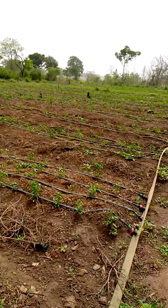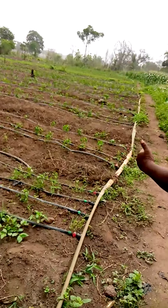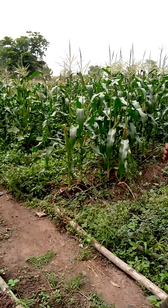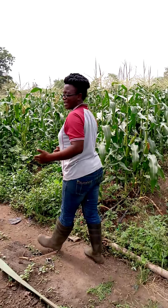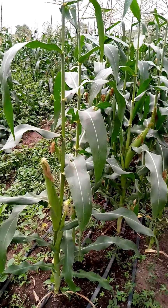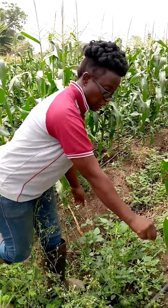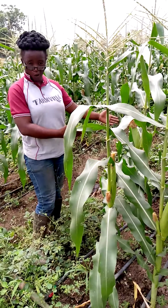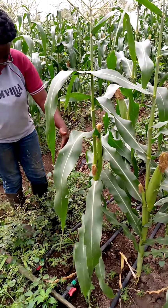Now the second form of planting that we'll talk about. The second form of planting, if you don't want to plant through nursery, is when you are planting corn, beans, or your cucumber. Look at the corn farm here. See, we planted this corn directly. What I mean by directly is that you just pick the seed and put it into the soil. You have soil that has been treated, that's been added with manure. Because you have the manure on the soil, you put the seed inside and you start giving it water.